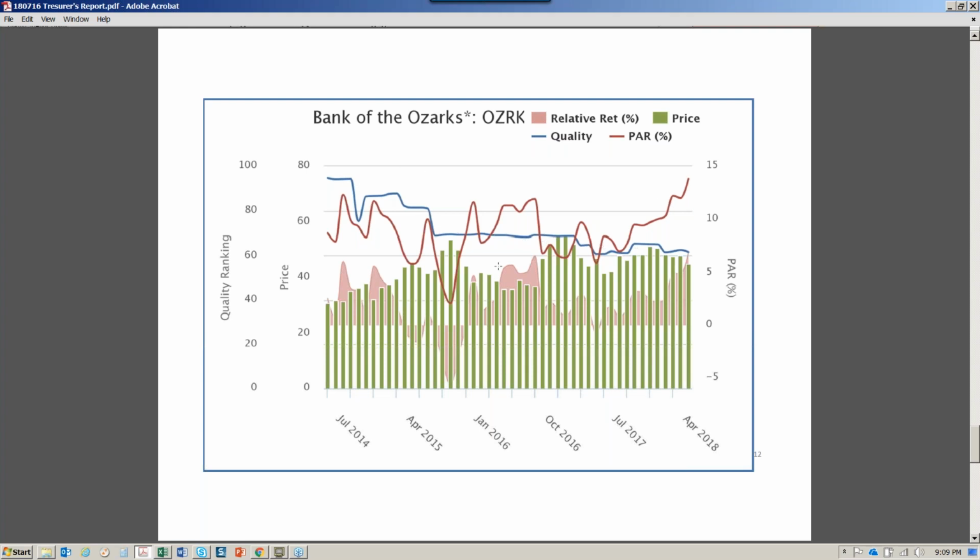Bank of the Ozarks, same thing. Quality's gone down significantly. You could see this is from 2014. Projected annual return is going up, and the relative return has gone up about 5% above the average of the stocks that they. What do they mean by quality?